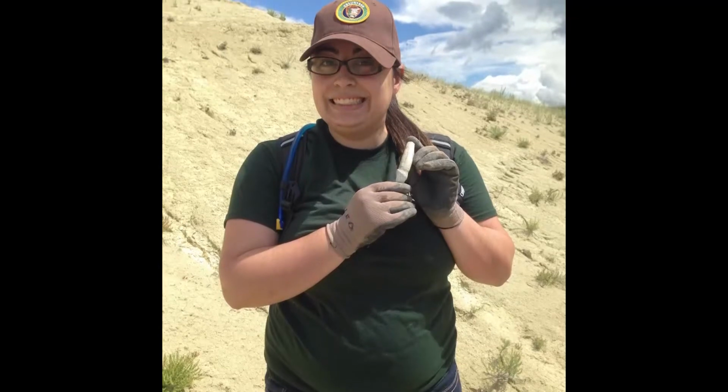I was an intern for GeoCorps, and I interned at Florissant Fossil Beds National Monument in Florissant, Colorado. I was a paleontology intern. So I was in the Mosaics program the summer of 2013, and I was an intern at Florissant Fossil Beds National Monument in Colorado. The benefit that I got from my GeoCorps internship was astronomical.